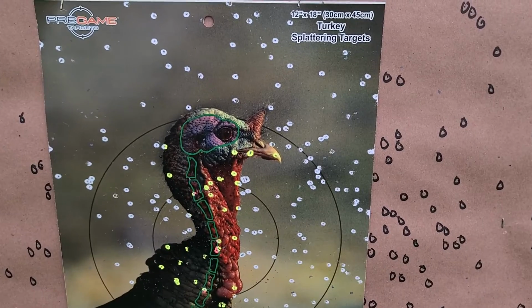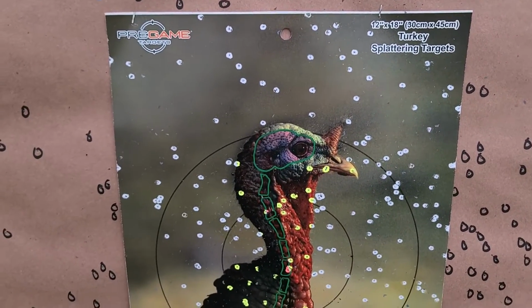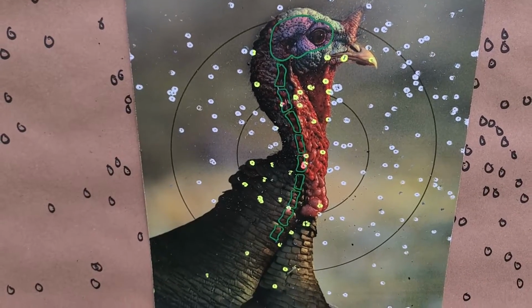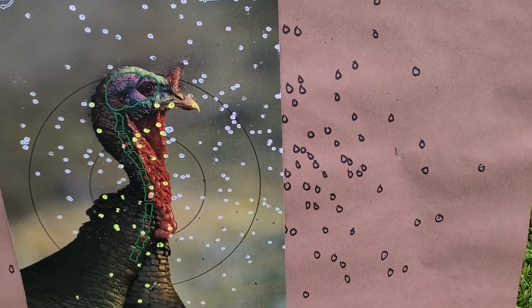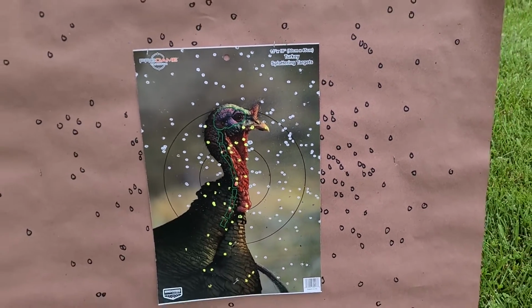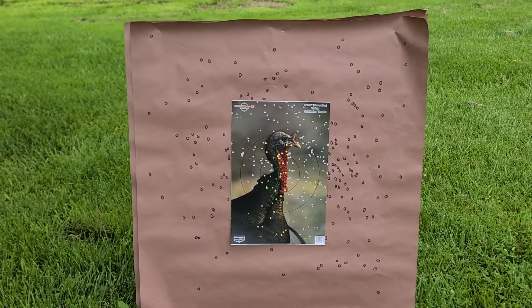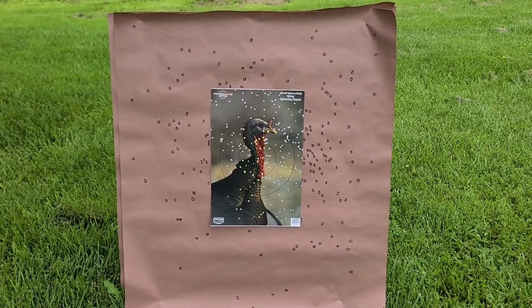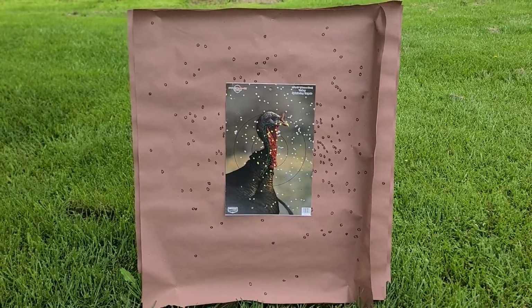There's one right underneath of his beak there that I'm really looking at, as well as soon as we get around the edges of our actual core area, it does get a little bit more blotchy. So definitely not perfect. Yes, it's plenty good enough at 40 yards to take a turkey with, but I don't know. The pattern as a whole just doesn't really impress me. The core isn't terrible, but the rest of it, not really what I'm looking for.